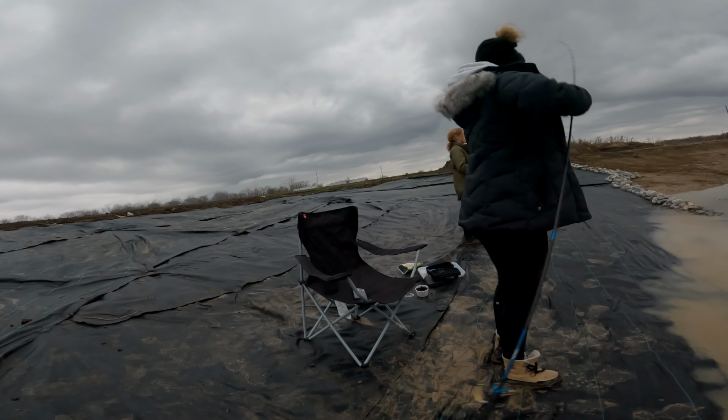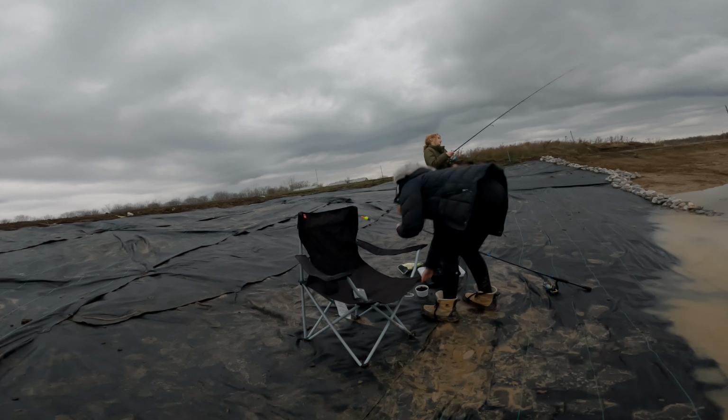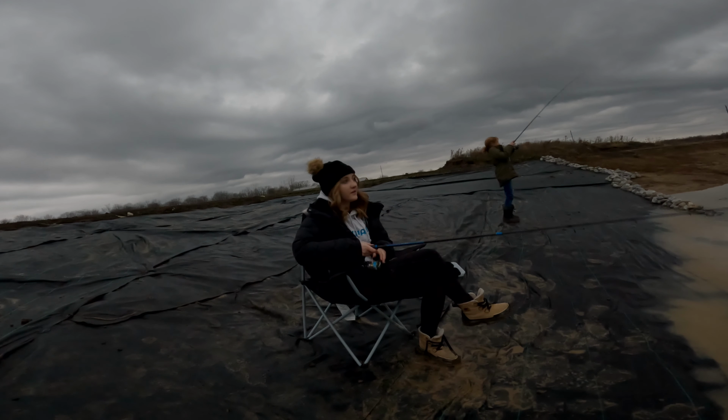Two fish in the new pond. Woo-hoo. I think I need to put on a bigger worm. I'm pretty sure that camera ain't pointing at me at all. It is. Oh. You're in the corner.